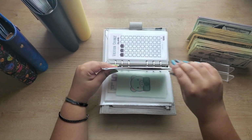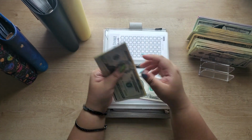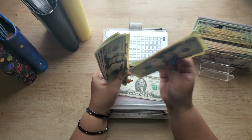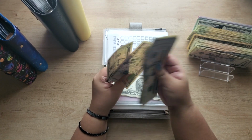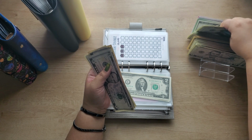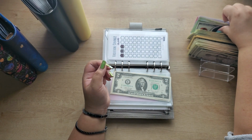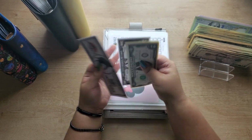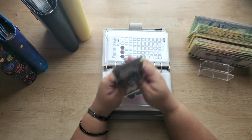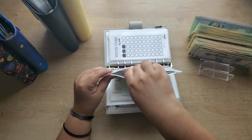Disney has $600. So this should be 100. So 20, 40, 60, 80, 85, 90, 95, and 100. So we're going to put that in the bank and take a $100 placeholder, and now it has $600 for Disney. So that's exciting, another little milestone that I reached recently.